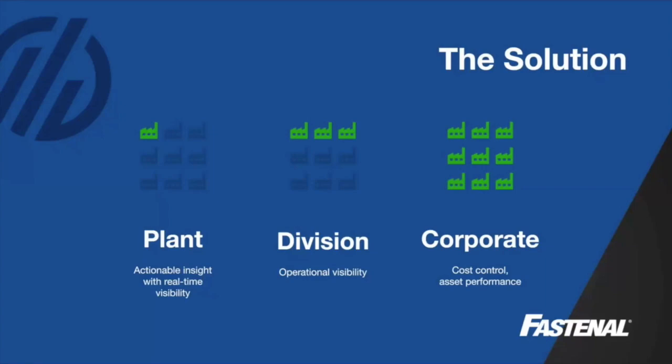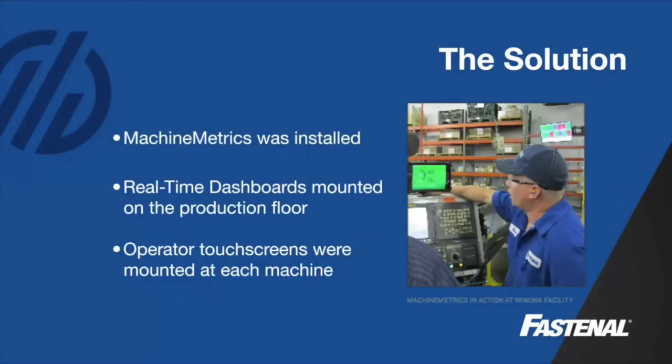So as you can see here, we got our equipment installed. Like Graham mentioned, we've been using MachineMetrics now for over 2 years. We've got all of our tablets mounted right on the machine. The operators love the fact that they can touch the tablets and do all of their things right there.